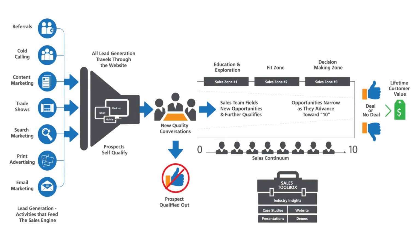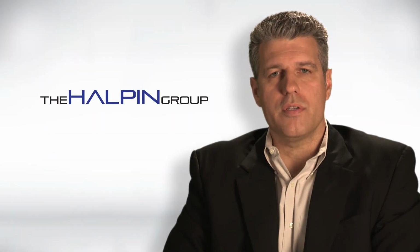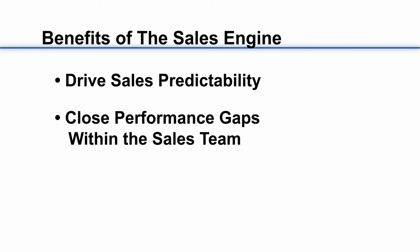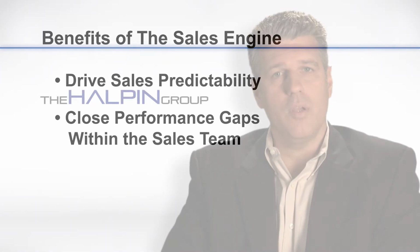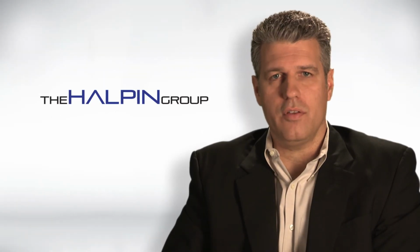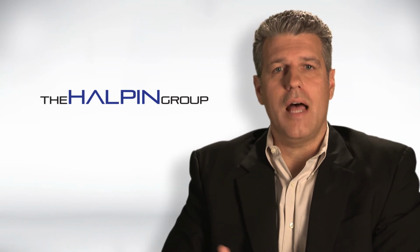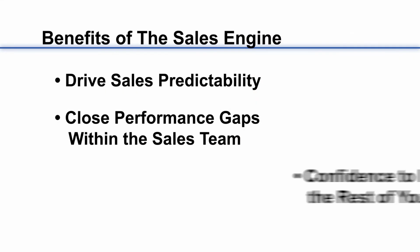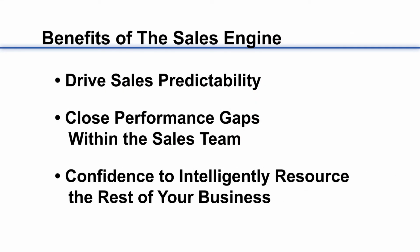And you may ask yourself, why is this important again? Well, 3 reasons really. First and foremost, sales predictability. Second, I referred to the performance gaps that exist in every sales organization I've ever been exposed to. By having one framework that your entire sales team can follow, you allow your sales leader to coach people up or out of the organization. And lastly, now that you have confidence in sales results that you're generating by having a sales engine in place, you can now go intelligently resource the rest of your business.